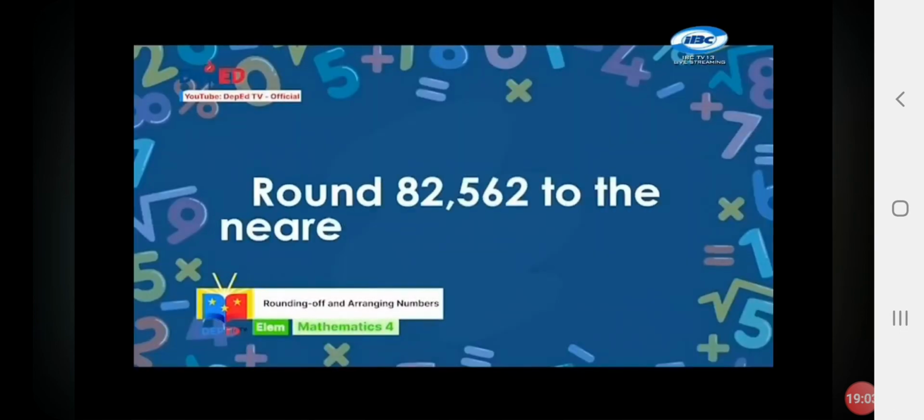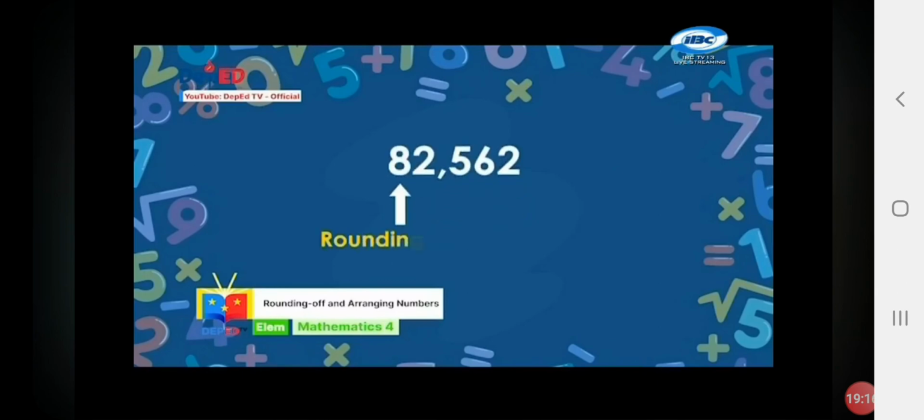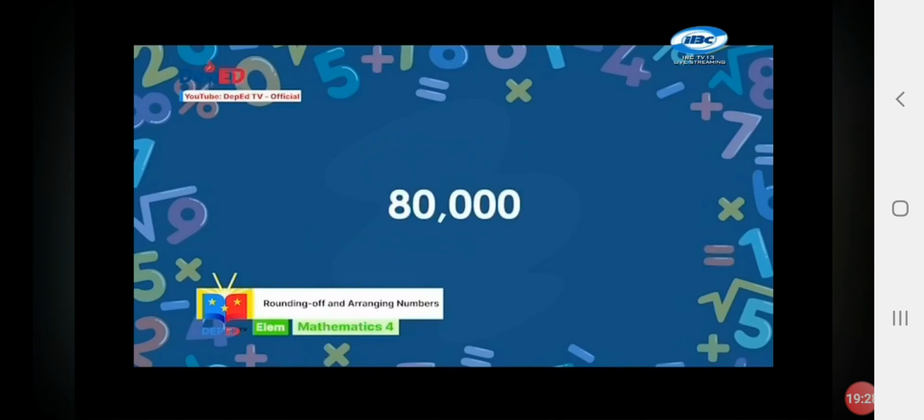Everyone, I found the next book. Round 82,562 to the nearest 10,000s. The rounding digit is 8. Beside 8 is a number that is less than 5. We will round down by writing the same rounding digit. Next, change all the digits to the right of the rounding digit to 0. The answer is 80,000.